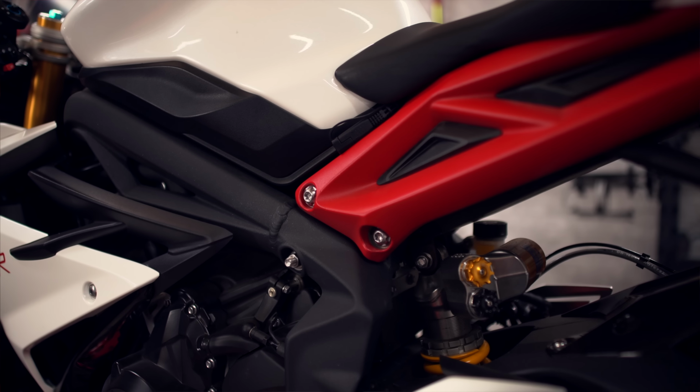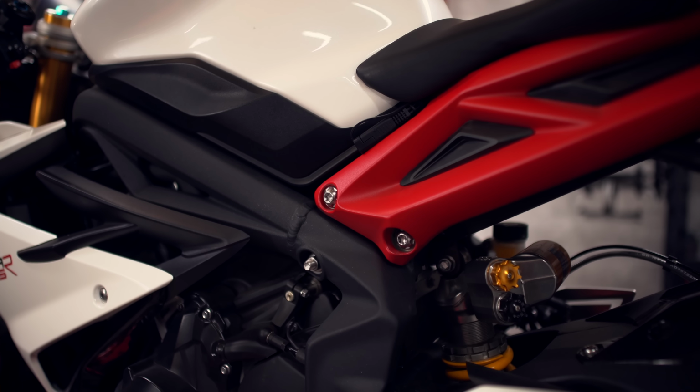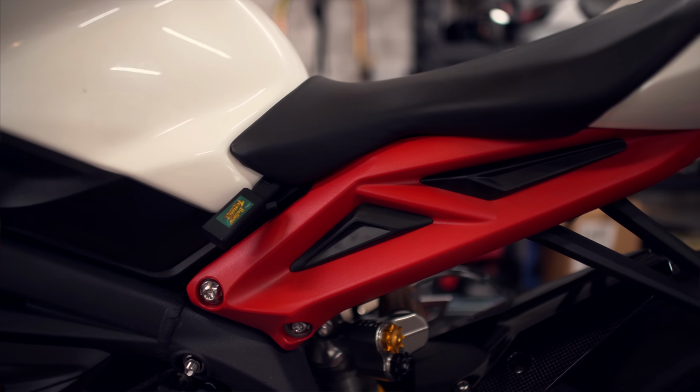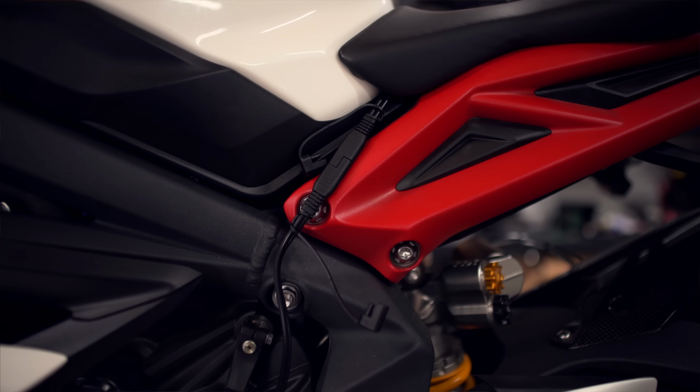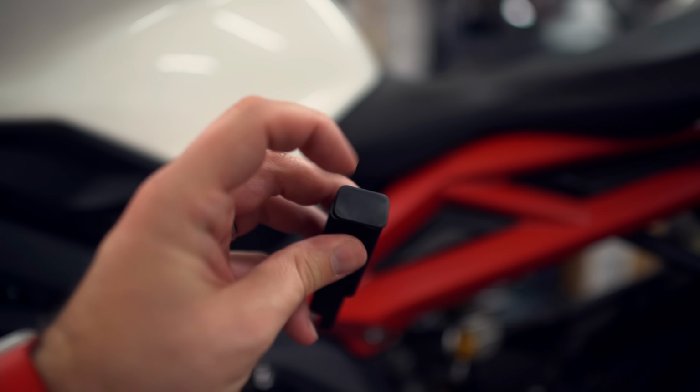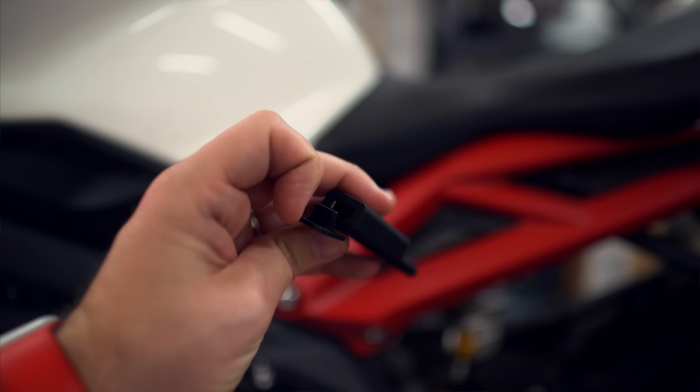Since the price was only $62, I decided to throw in the $10 USB charger that just connects to the quick connector that the battery tender comes with. That way, not only can your bike easily be plugged into this charger, but also you can plug the USB charger in to charge things like your phone or say a GoPro in my situation.